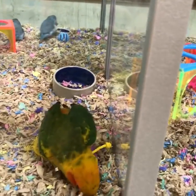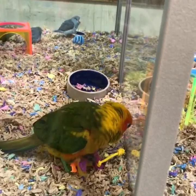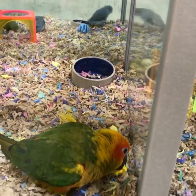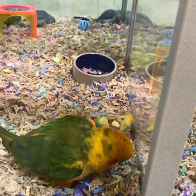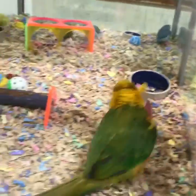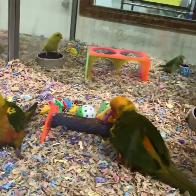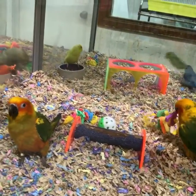They lose most of their green, and they turn yellow and orange and all kinds of bright. And they are a little noisy, but they are one of the more touchy-feely conures. Probably won't talk too much. They're a great pet, though. They're playful. Lots of fun. You can see them playing with the toys.